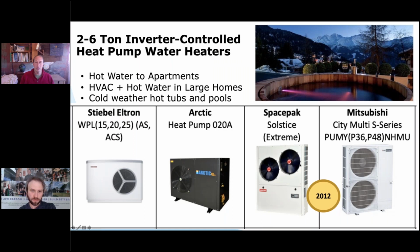Here we go. These are all products that are good examples. Steve Leltron, Arctic, Space Pack, this Mitsubishi, but really the Space Pack would be terrific. So would the Arctic. These are ones I have experience with, I should say. I haven't used this Mitsubishi or the Steve Leltron, so I can't say up or down. But these, I know both of them are high performance.